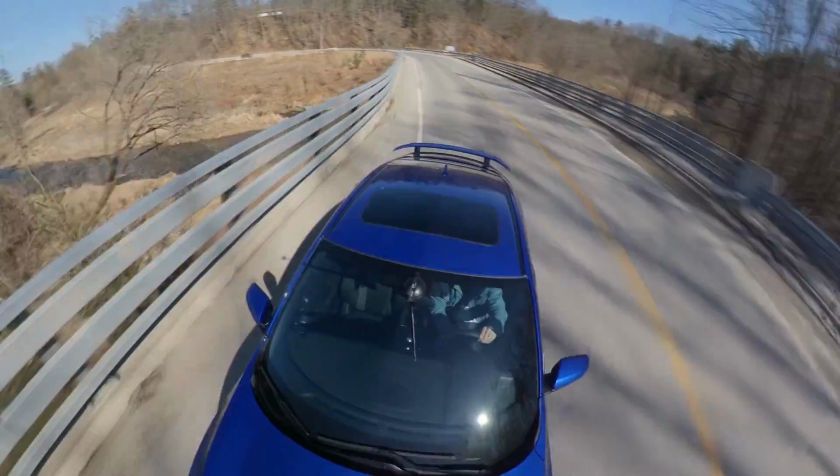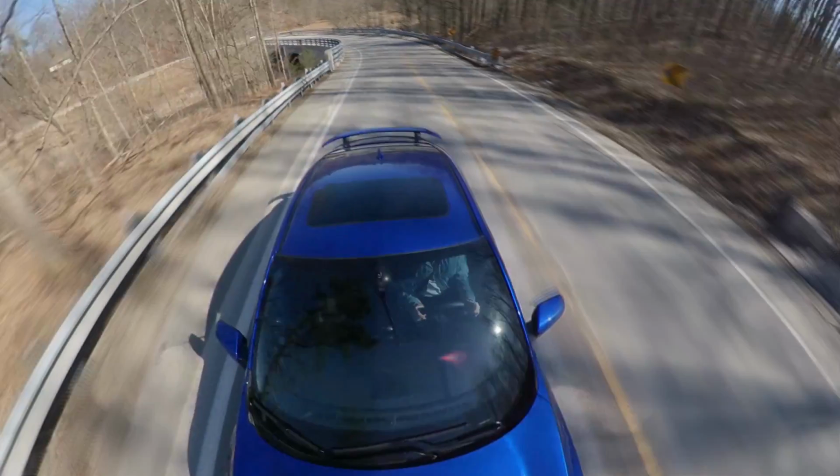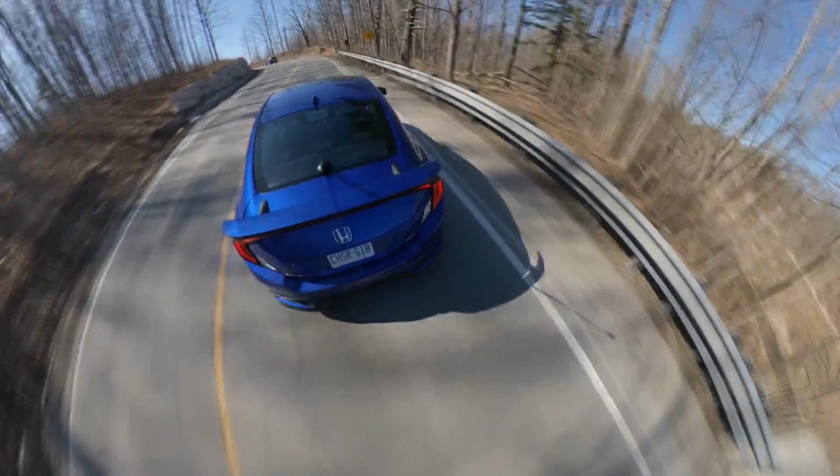This is such a well-sorted front wheel drive car. Really, really good. Up there with my favorites for front wheel drive for sure. Ugh, paddle downshifts, so gross. Okay. It does kick out a nice amount.